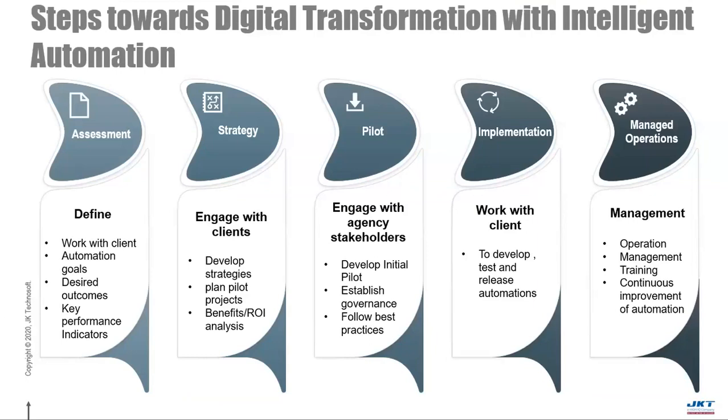Once we are clear with these, once we have assessed it, once we have strategized, and once we are done with the development of the pilot process, we continue with the implementation because we now have the confidence that we can go ahead and develop this bot. So we develop, we test it, and we release these automations, however it is required by the client. This is where the development and testing starts, and the automation goes to production, or we can say it's live. But the process won't stop here.